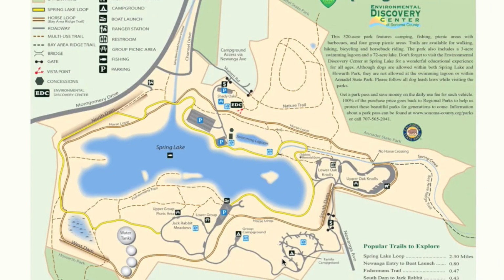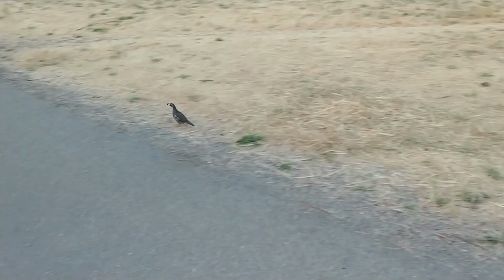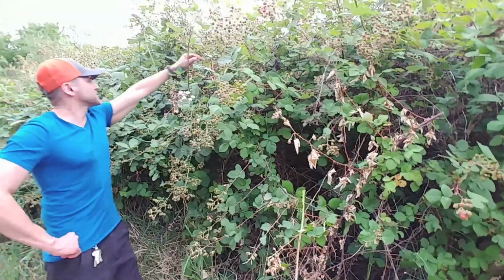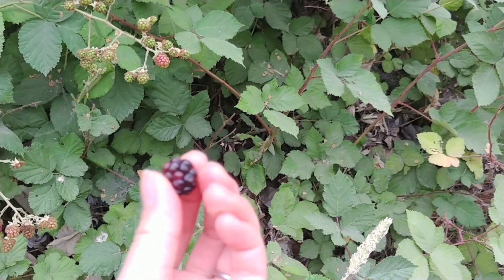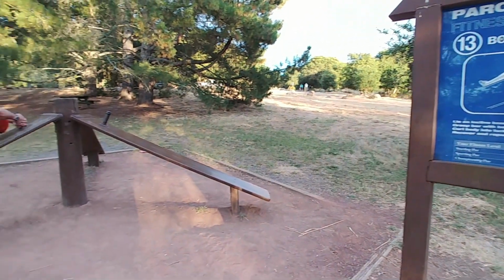Spring Lake Regional Park is one of Sonoma County's most popular parks, featuring trails, boating, camping, picnic areas, and a summer swimming lagoon. There's plenty to see and do around the lake. There's, of course, the beautiful lake. Then there's wildlife, foraging, and even a workout.